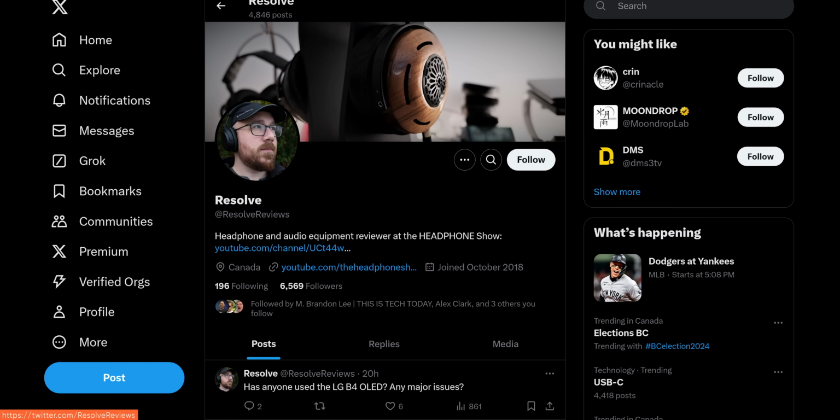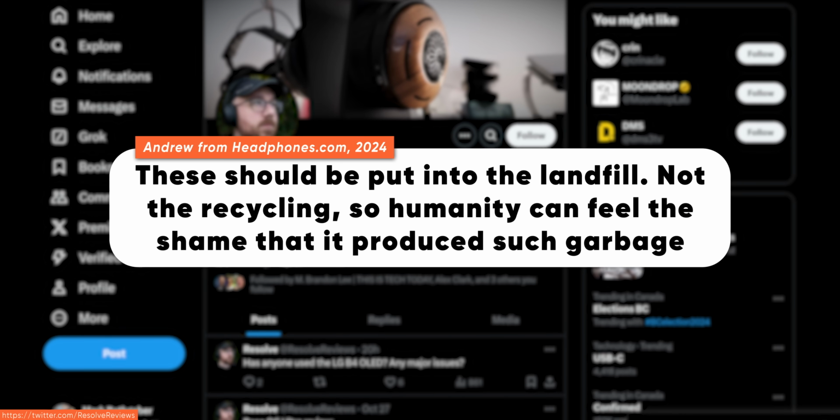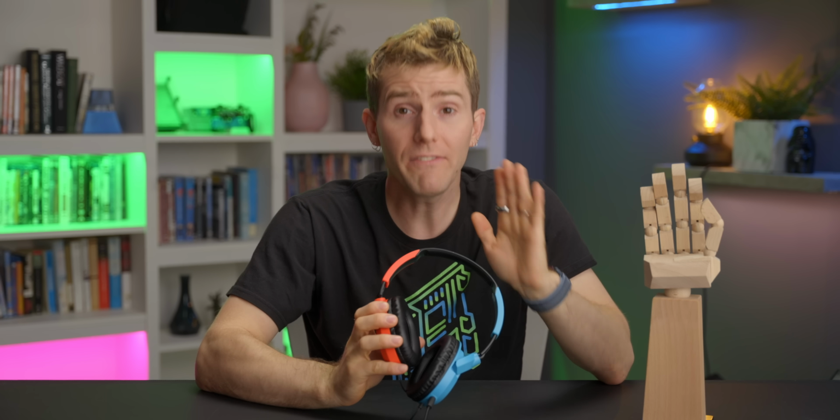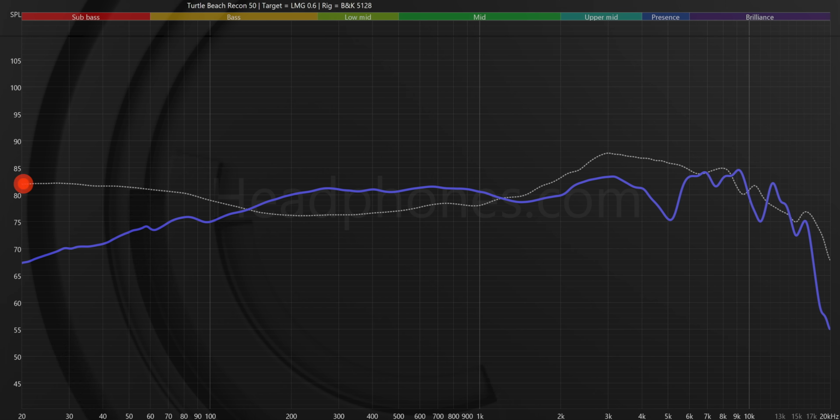And Andrew from headphones.com, who tested it for us, had this to say. Now, I think he's being a touch melodramatic, but even objectively speaking, they're not great. This dotted line here is our target, representing a sound signature that will appeal to most people. The purple line is the average measured response of the Recon 50s.